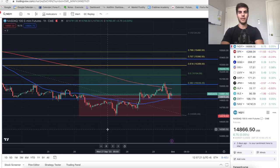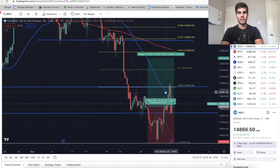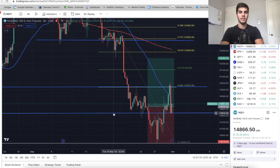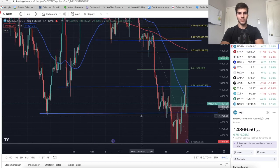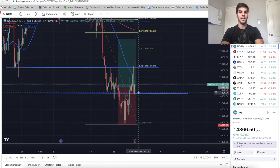Friday came now, and I said in the last video, I went over the levels. I'll just insert the clip here, but I was talking about these levels I had marked off at 15,020 and 14,820. These are levels I have marked off, and I was saying that it's likely that we're going to push up here and retest, and you want to get on long on the retest and just put your stop below that low and target new highs.